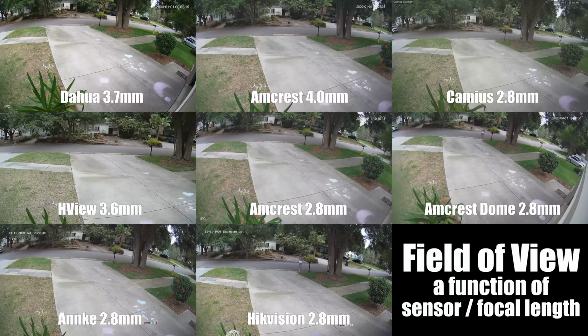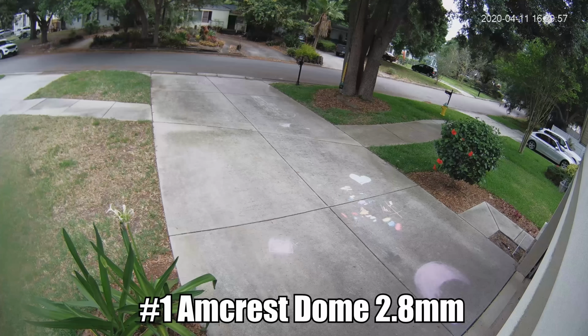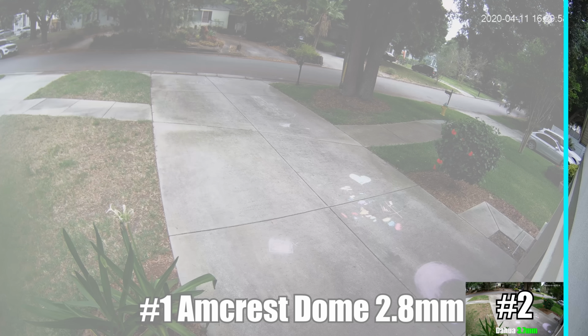To get a feeling for each camera's field of view, I attempted to line up the left side of the image with the corner of the sidewalk so that I can compare how far into my neighbor's yard the right side would reach. You can see that the Amcrest dome camera had the greatest field of view, even though it has the same 2.8mm focal length as some of the other cameras. And the Dahua had the second largest field of view, even though its minimum focal length is 3.7mm. This suggests that the Dahua has a significantly larger image sensor than the rest of the cameras.